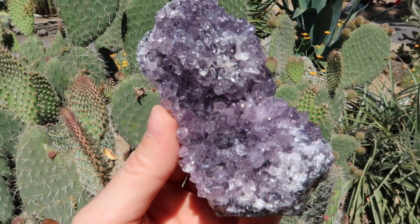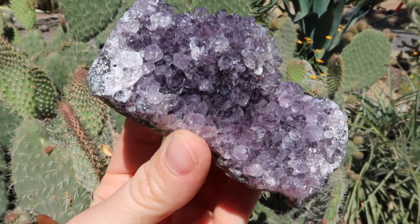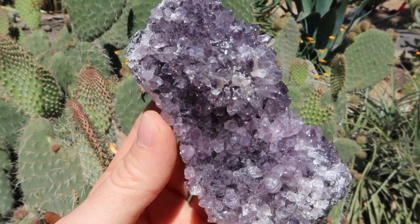This I thought was just such a unique little piece. I loved its shape. I was picturing it sitting next to some business cards or something on a table, or used as a paperweight. That was where my head was going. This is another humpy crystal. I don't know if you saw my last amethyst haul, but I did have a crystal with a big hump in it, and it was so cool. So this one has a little baby hump in it. I can't get over how much these guys shimmer.